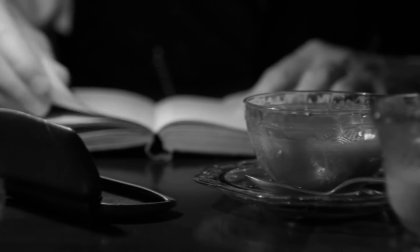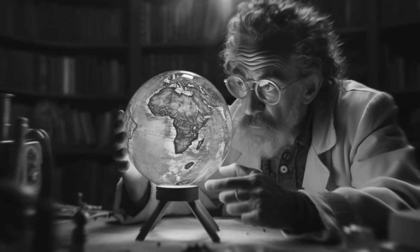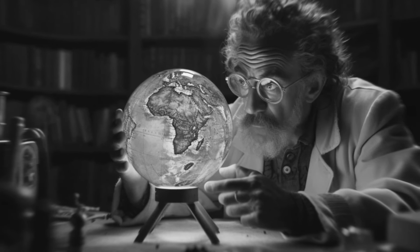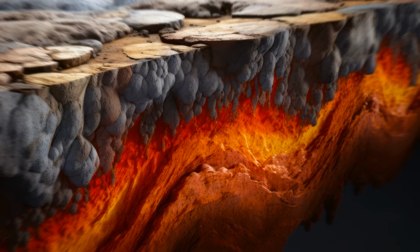You study the data more and more, and finally, you figure it out. The Earth has a solid core. This discovery was a big breakthrough and helped us better understand what's inside our planet and how it works.